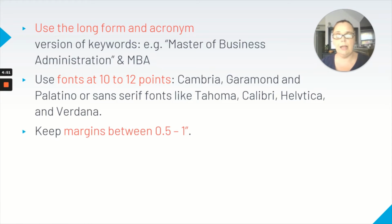Okay, keep the margins between a half inch to 1 inch. And this is so that you have some white space. And if you notice here, take a look around. See how much white space there is around.